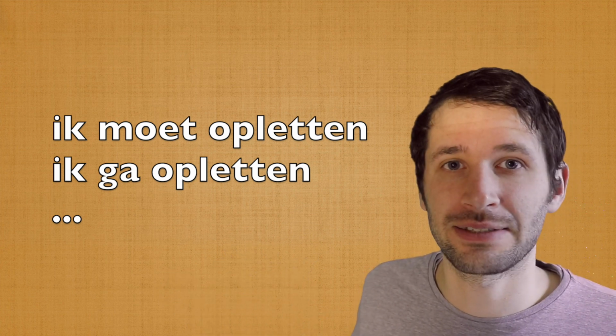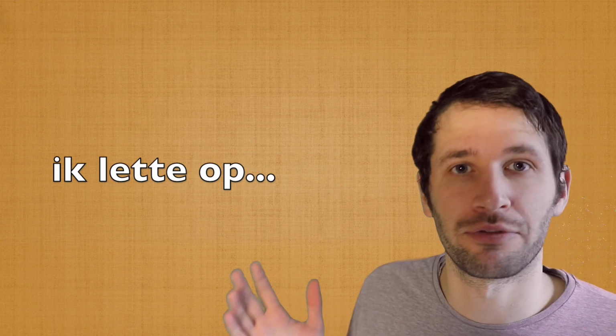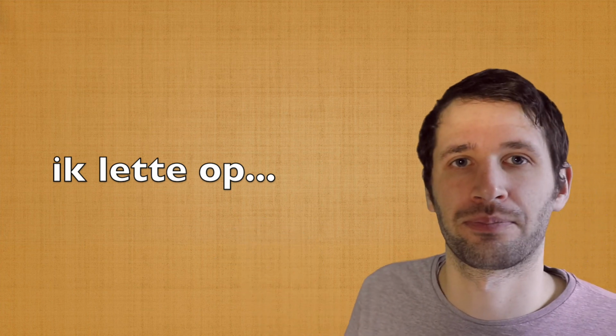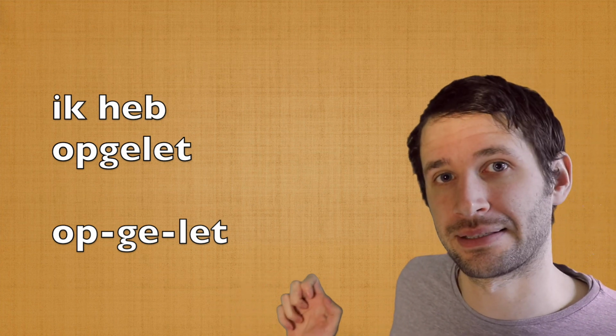So, third case, the past tense. There are 2 past tenses, the perfectum and the imperfectum. And in the imperfectum, we're going to simply put the main verb in the imperfectum and then add this little thing at the end. For example, ik lette op. I paid attention. However, when you're using the perfectum, something strange will happen. I have paid attention will be ik heb opgelet.